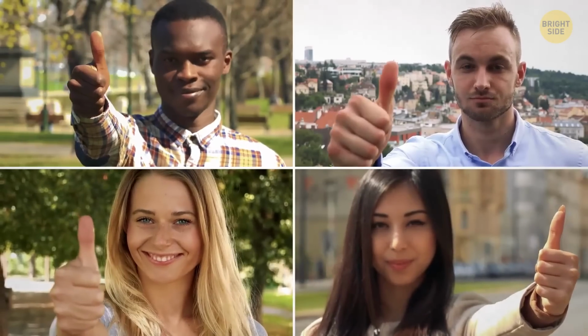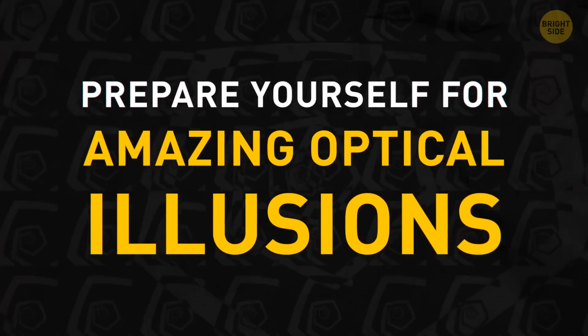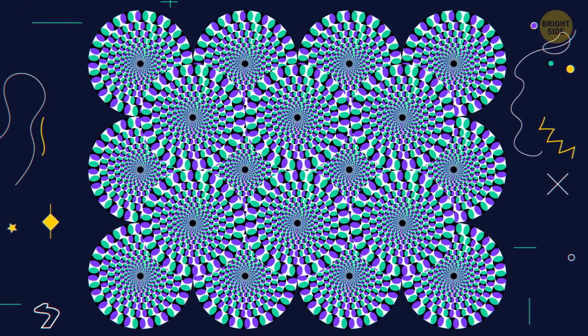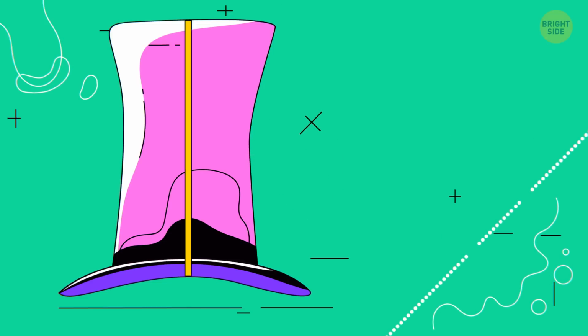Neat, right? Get ready for a new set of absolutely amazing optical illusions. Concentrate hard and don't let them trick you. Number 1. Look at these circles attentively, and you'll notice they're rotating. But that's just an illusion. The circles are completely still. Number 2. Which is bigger, the hat's height or its width?